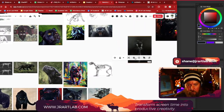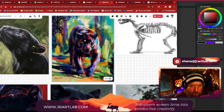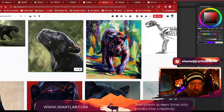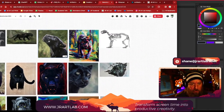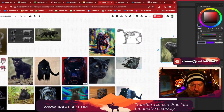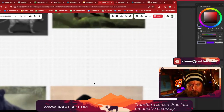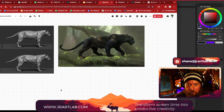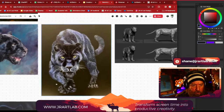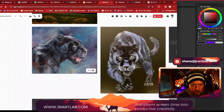So I'm going to put the ones that I like over to the side. I like the colorful ones, but this is a bit too much color for me. Beautiful here. This is a nice pose or gesture. Good color. This red and purple is really magical. Looks like a 3D. Okay, a lot of rendering in this one. Okay, I like that one too.